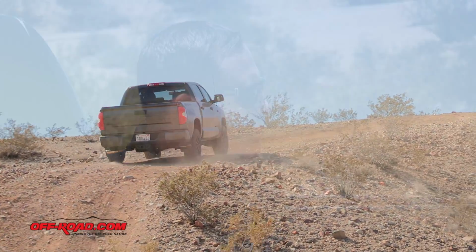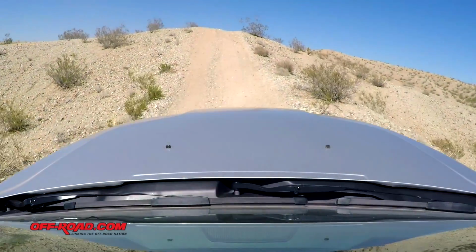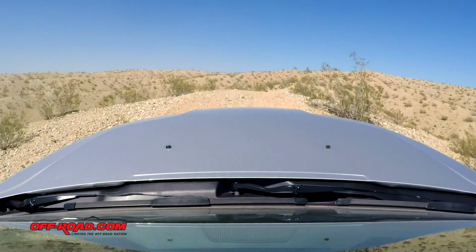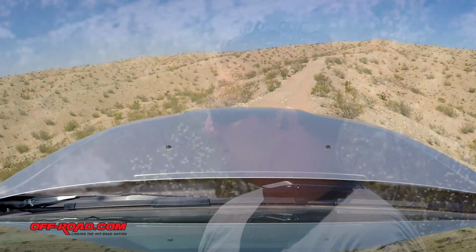There were a few instances where I felt like we just needed that added traction to get through certain sections. The Ram Rebel, in my experience, going up the hills, I never felt like I was losing traction, peg-legging, or only had one wheel turning. That limited slip just kicked in when you needed it.